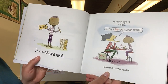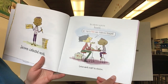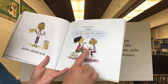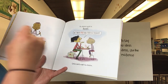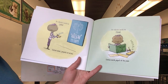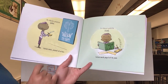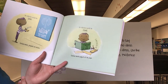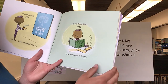Jerome collected words. Wonder. He collected words he heard. My trip to Peru was perfectly pleasant. Peru. Certain words caught his attention. He collected words he saw. Willow tea shop. Willow. Certain words jumped out at him. He collected words he read. Emerald. Certain words popped off the page.